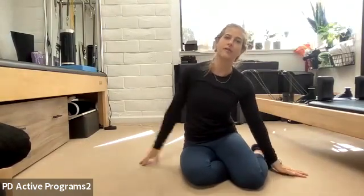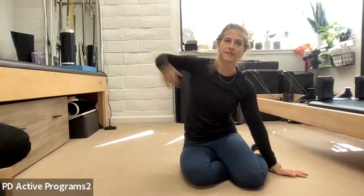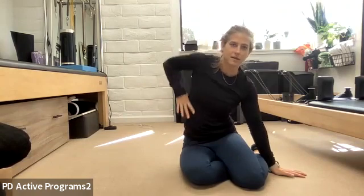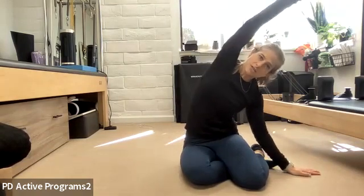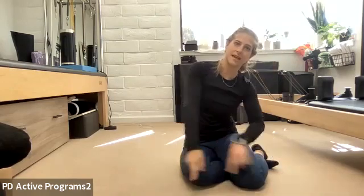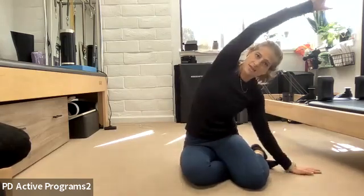From here, I want you to be able to use the pillows because I want you to be able to take your left hand off the floor. You need to be able to take your left hand off the floor. That takes a lot of flexibility in the side of your ribs here. All right, we're going to side stretch over to the right. So if your legs are to the right, you're side stretching to the right.